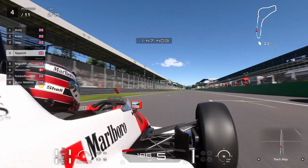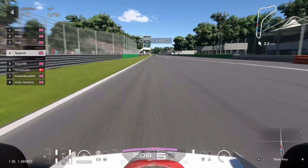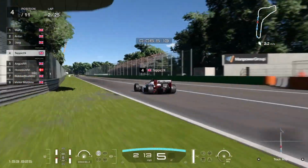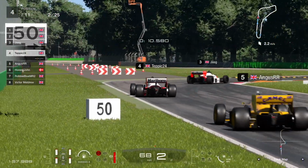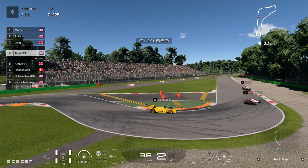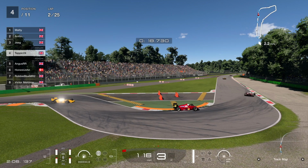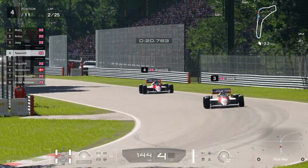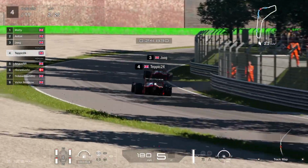So after the first lap there, we've just crossed the first line and Tepic is up to 4th from last. I mean, this is a drive of a lifetime here, isn't it? That's quite impressive, that is. To go from stone dead last to be up to 4th by the end of the first lap, that's quite remarkable. So we've got Matty in first, and Anton is now in second, and Jag is up to 3rd. And so Tepic there is currently in 4th.